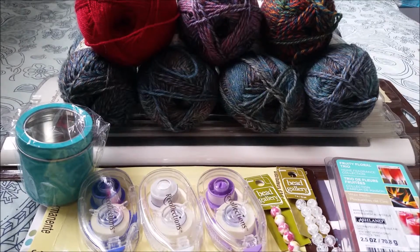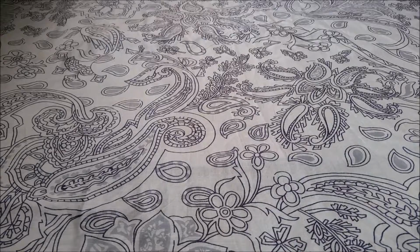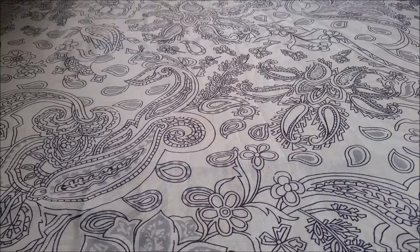Okay, so I'm gonna get started. I'm going to start with the yarn that I purchased because there's really nothing new here. I bought the same brands of yarn that I purchased last time in my last haul video, but I did buy a few new colorways that I hadn't seen too often before.